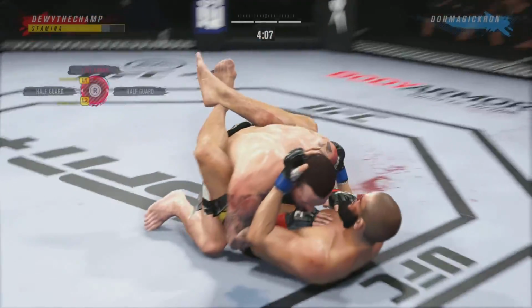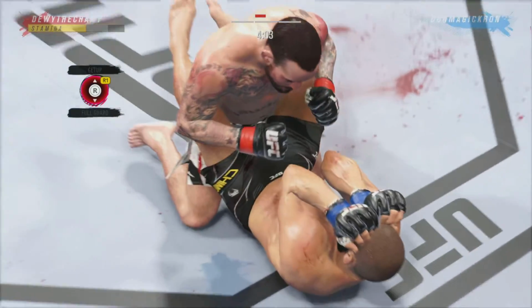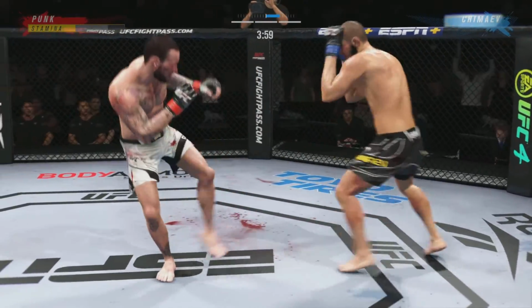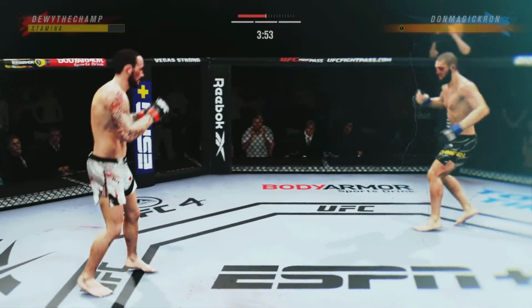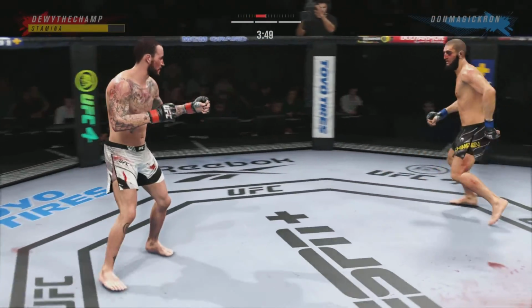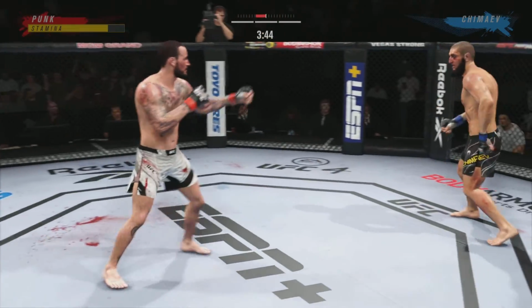And a nice job to stick with it there to complete the takedown. Get yourself up in a good position, a better position. Back to the feet now. Leg is hurt here, you can see that. It's not over, keep moving.